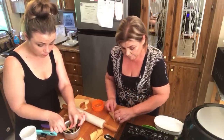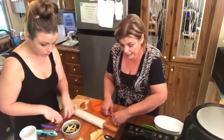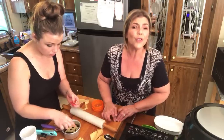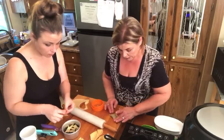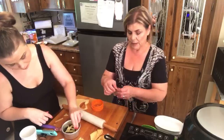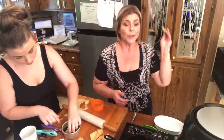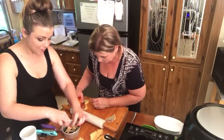I am just gonna fold it over again and press these down. And it can get a little bit cool so the dough doesn't want to stick, but just impose your will upon it. Like I got a little leak of blueberry right on the edge. Not a big deal. Pick it up and pinch. And now we have little pockets of blueberry filling. Let's see if I can get one more out of this.